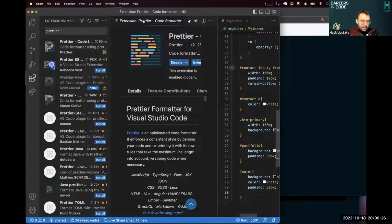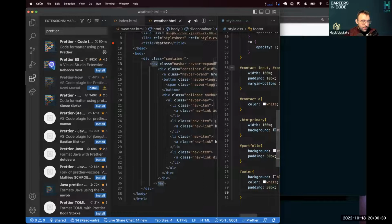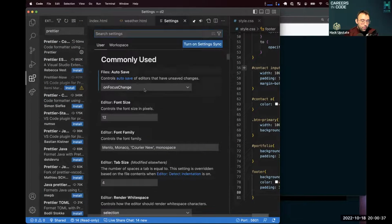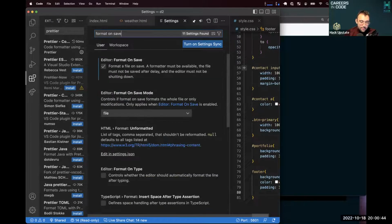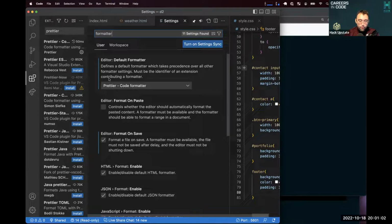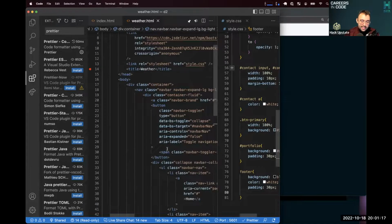And now what happens, I forget if we need to turn it on. Let's see. If we go to Code, Preferences, and Settings up at the top, we've got autosave up here. That's fine. What we're going to do is search for format on save, and we want to make sure this Editor: Format On Save is checked. We are then going to also search for formatter, and we want to make sure that the default formatter is set to Prettier. Those should be set by default. If they're not, go ahead and set them. Now, when we're in weather, go ahead and just save your file.